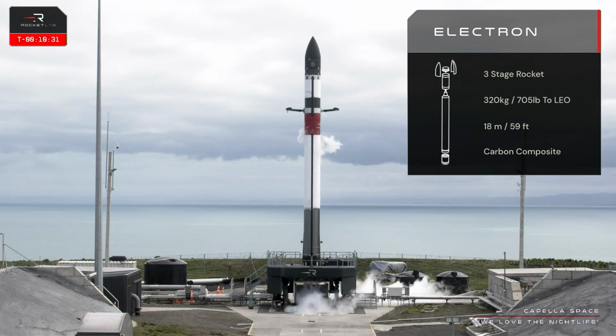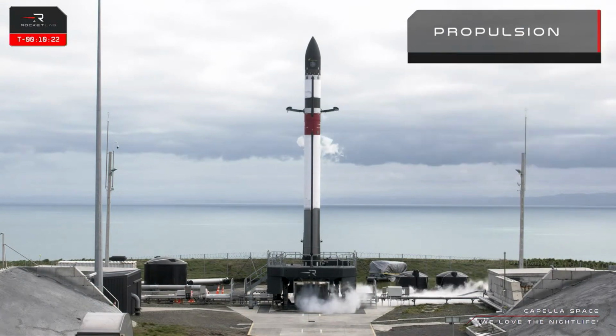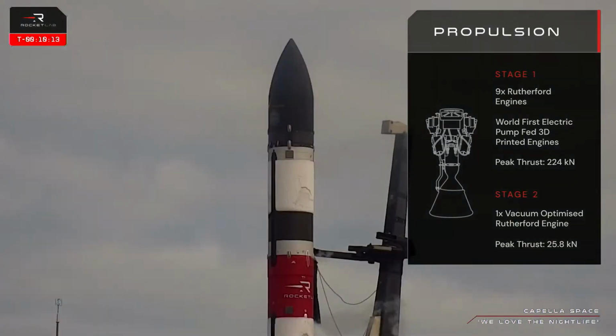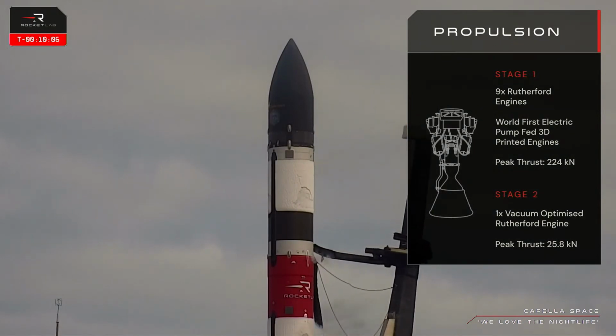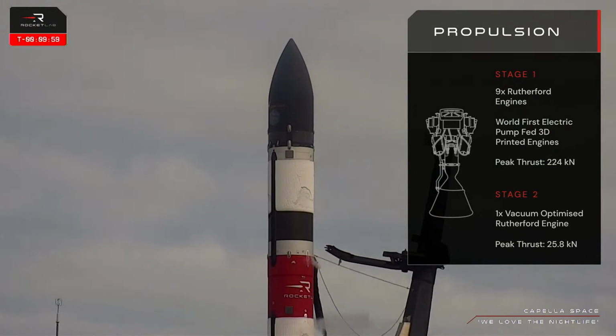The hardest work for Electron is in the first few minutes of launch, when the 9 engines at the bottom of stage 1 that you can see there take us through the dense atmosphere of Earth with 224 kilonewtons of thrust. Those engines are the Rutherford, our world-first 3D printed electric pump-fed engines. At around 70 kilometers altitude, roughly 2.5 minutes into flight, we jettison the first stage, and the vacuum-optimized Rutherford engine on the second stage will light up and take us the rest of the way to orbit.